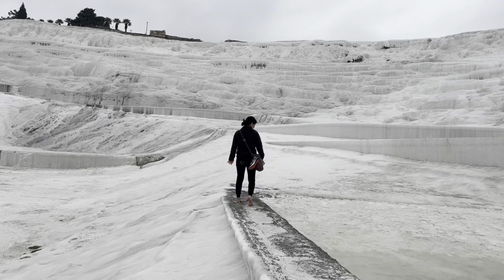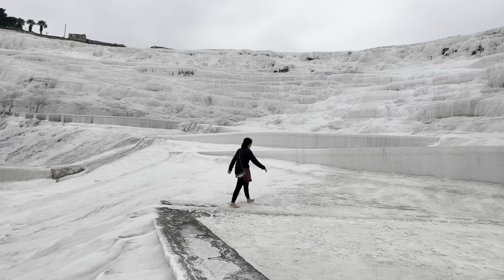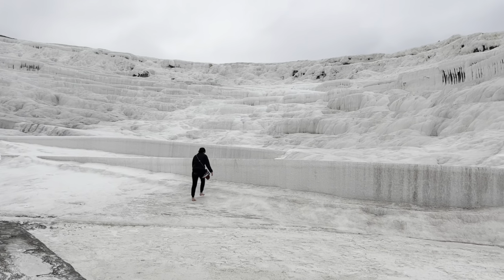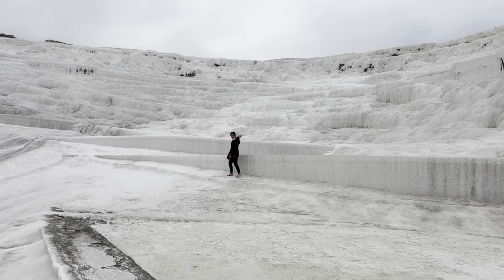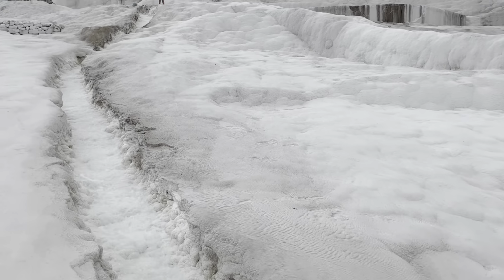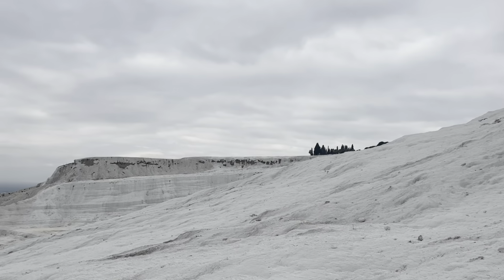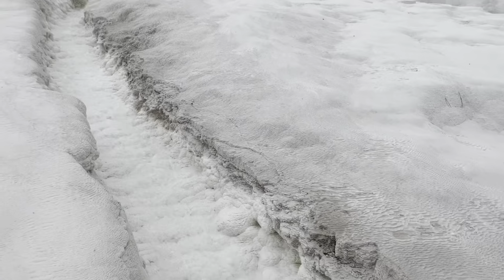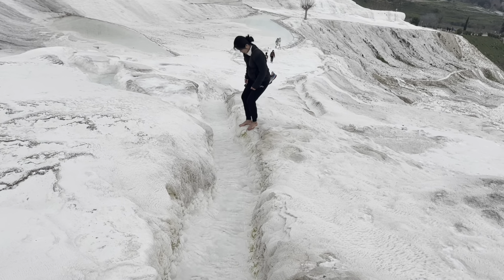So not too many people right now because it's springtime, and today there's not many visitors, so limited people, and we almost own the area. So it's nice. It's not crowded. So that's the canal for the water running from top to bottom. Go inside.